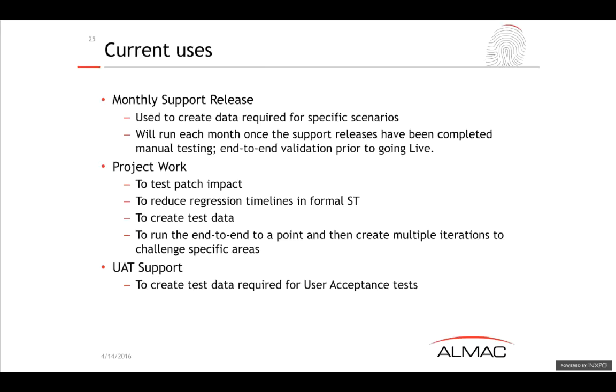more areas in greater depth. It allows us to challenge all of our individual scenarios within a certain area, all the different types of distribution orders, all the different types of items. We're able to create all the items now. We're able to put them into our distribution orders.